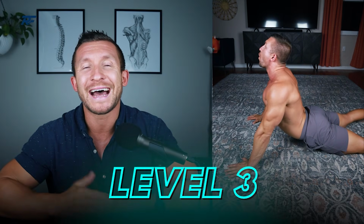Level 3, at the top of the rep now, fully exhale. When you exhale, you will notice your hips sink down towards the floor. Your low back sinks towards the floor like another centimeter. That's giving you extra extension in the motion. And discs respond the most when we get them to their end range. So that's what we're getting closer to.